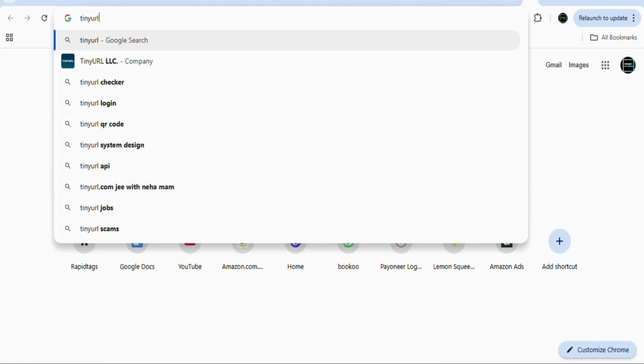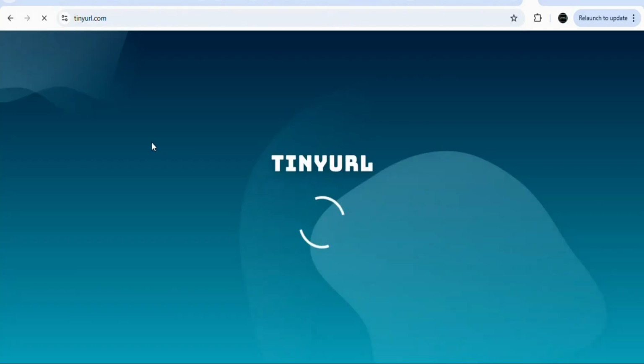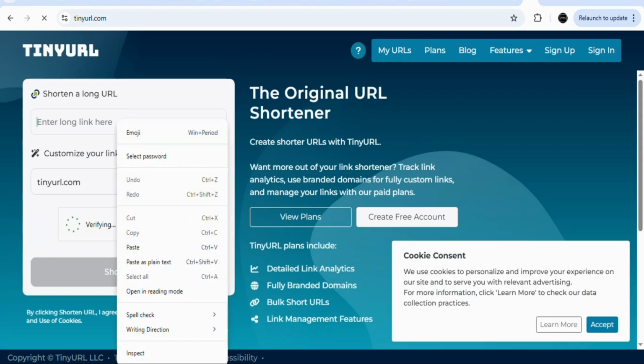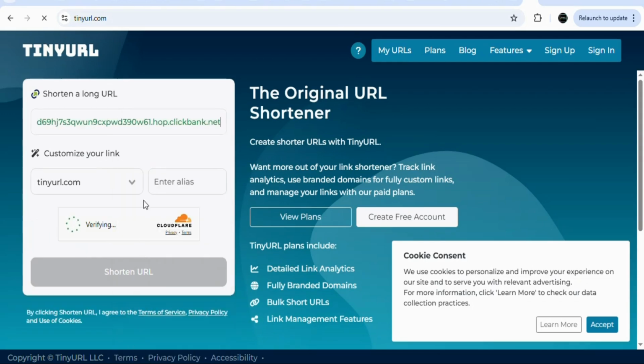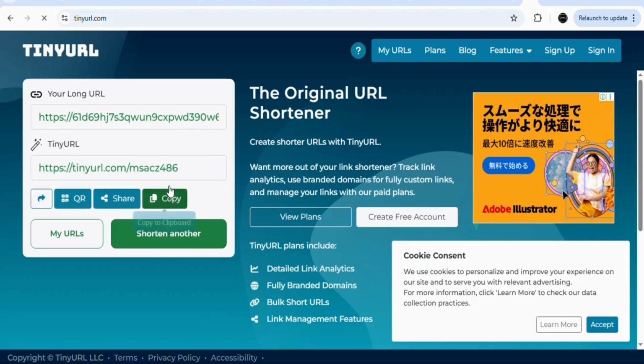Once you search for it, you're going to see a page like this. Click on the first link. Once you click on it, paste your affiliate link right here. Once you paste your affiliate link, you have to shorten the link so that you can add it in your post. So just wait for it to verify. Once it is verified, click on shorten URL. Once you click on it, it has been shortened. Now click right here, copy, so that you can copy your affiliate link.